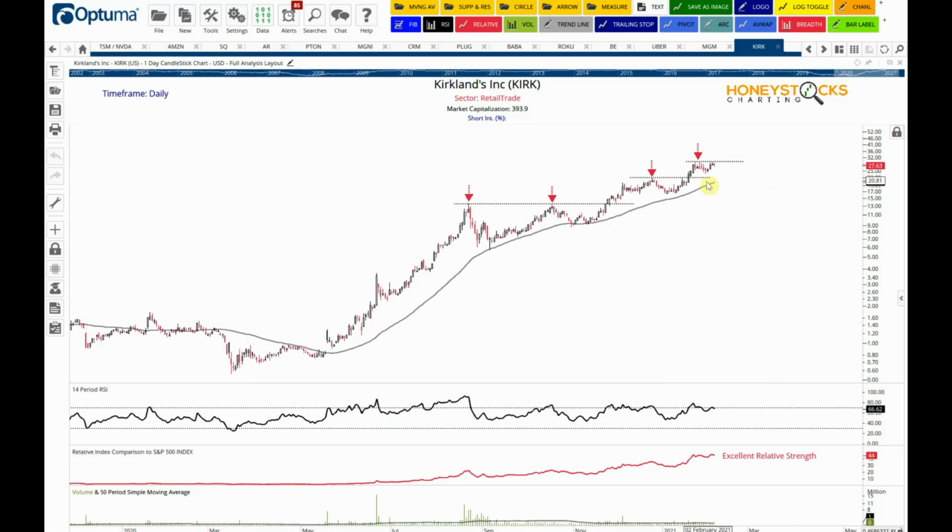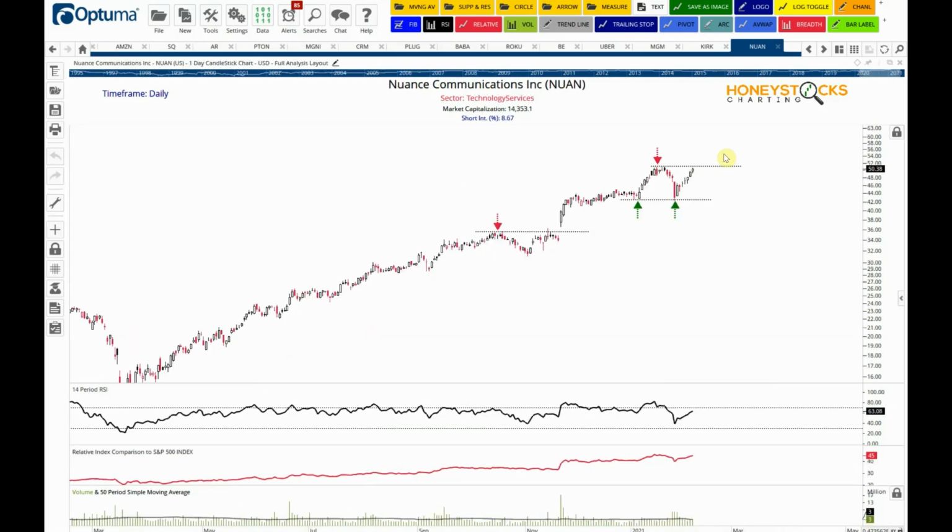Kirkland's, again, I covered this a few weeks ago. It's been massive. Again, looking for the next breakout. I think if this moves above 30, Kirkland's starts to move higher.